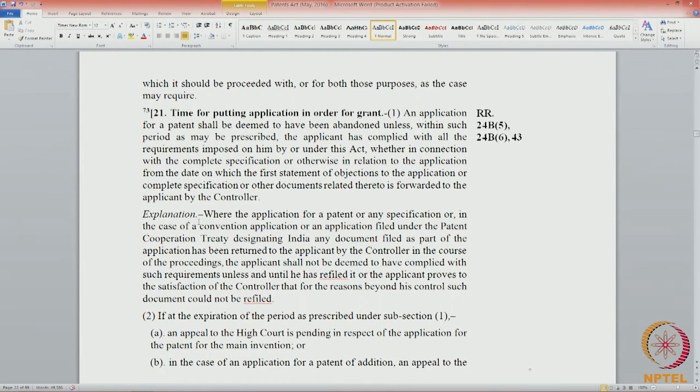So, when documents are returned, this constantly happens in the patent office. The controller will return a document saying you have not complied. So, you have to correct the document and refile it. This also includes complying with the requirements within a period, and refiling of documents. The only case where you will be exempted is where you can prove to the satisfaction of the controller that for reasons beyond his control, such document could not be filed.